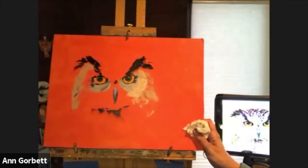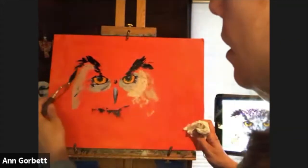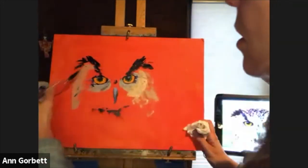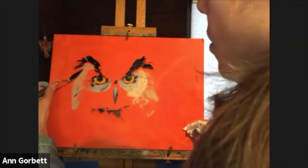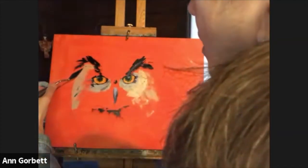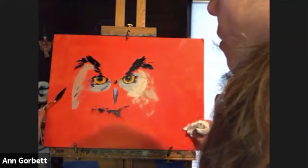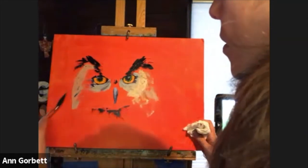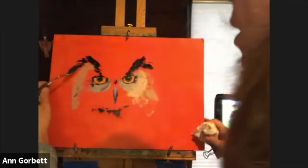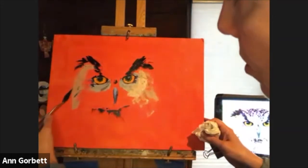The other thing I want to make sure to do before this dries too much is when I start building in my background, I'm going to want to soften the edge where the owl is sitting on top of the background. So what I'll do at the very end, after I paint in the background, is come back to the edge of the bird and just softly feather with the knife like this along the edge. So it'll just feather nicely on top of the background. You can't really see that now because there's no background color, but.